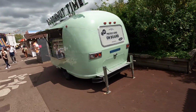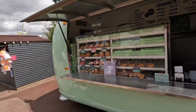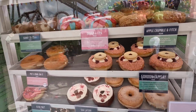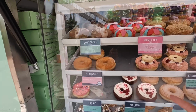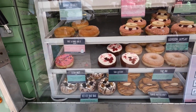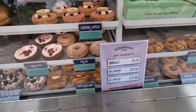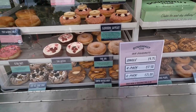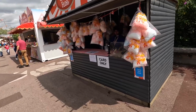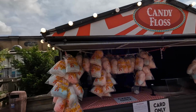You've also got your Donut Time truck here as per usual, selling all your different donuts. Love that. Any new ones in here? Love this Gordon Jamsey. Absolutely great. Dua Lipa. Love the names of some of these. £4.75 for a single, £17.50 for a 4-pack, or £25 for 6. You've got all your candy floss here as well for £5 a bag. I love all these stalls. They all look really, really good.